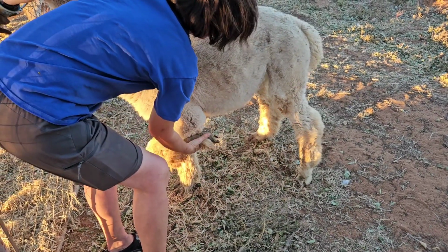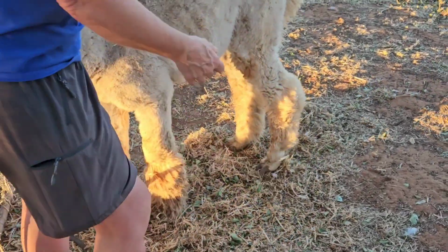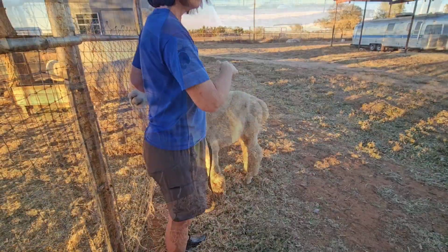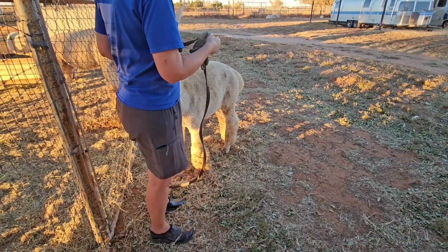And he's due for a toenail trim, so we trim the toenails. They're quite easy to trim. We trim them level with the pad. So we're actually a bit overdue for a trim.